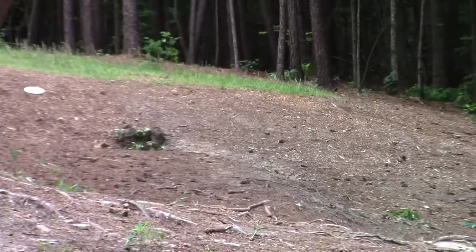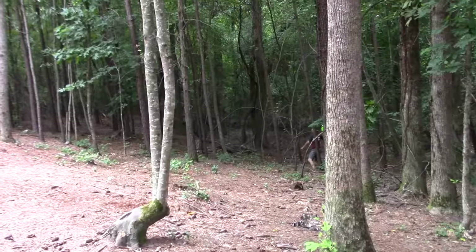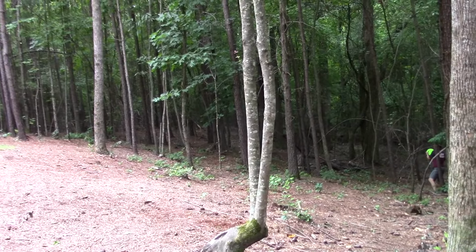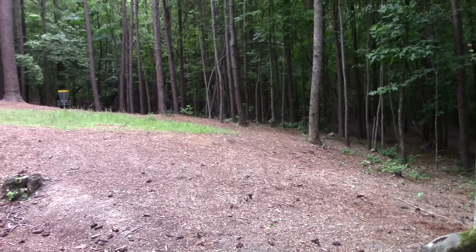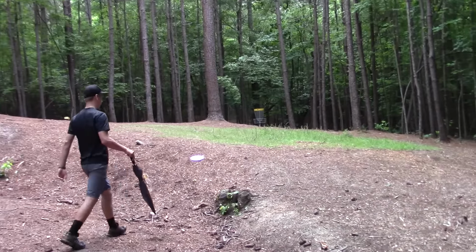Cody goes a bit wide. Looks like he's having to throw another forehand roller. This has got to be the most forehand rollers I've ever seen Cody throw. Great shot, man. Yes, sir. Heck yeah, beautiful shot from Cody to roll through there.